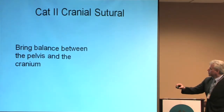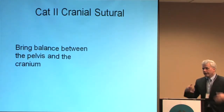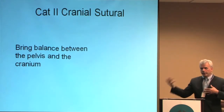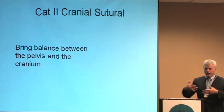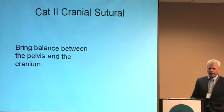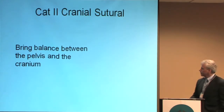And then at the end of it, I do a category 2 cranial sutural. And if they have strains on both the right and the left side, I'll do a sutural after I complete either the right or the left, and then I'll complete the other side, and then I'll do another sutural after that. That balances the head with the pelvis so that it's in sync.